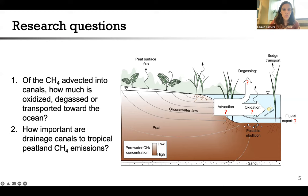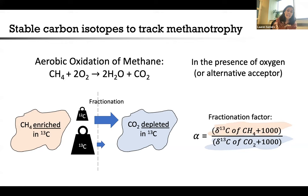The way we're going to get at those processes is by using stable carbon isotopes. In the presence of oxygen, methane is readily oxidized to carbon dioxide by those methanotrophic microbes. During this process, the lighter carbon, carbon-12, has a faster reaction rate than carbon-13. So as this reaction happens, the methane becomes enriched in carbon-13 and the carbon dioxide becomes depleted in carbon-13. That process is isotopic fractionation, and the strength of that effect is described by our fractionation factor.